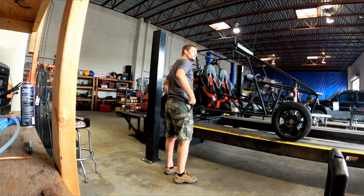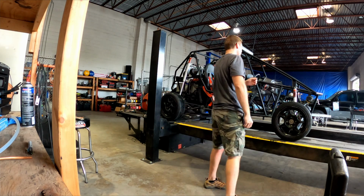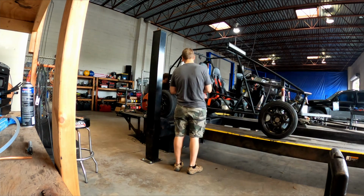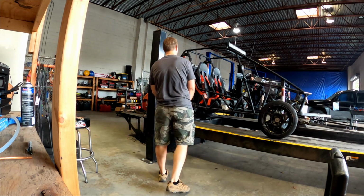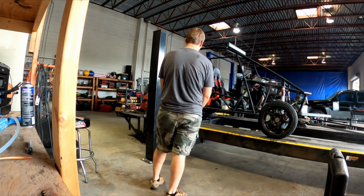What are you doing with this? Well, I just got it back from Durhamtown. I'm running about 8-9 PSI right now, but I've had it up as high as 15. So I'm pretty sure it'll hold 15, no problem.